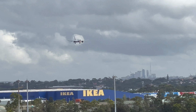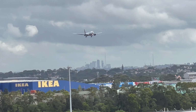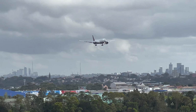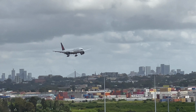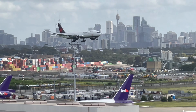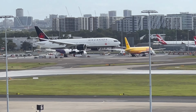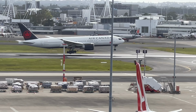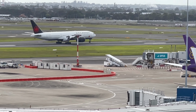This is our next aircraft. This is a Boeing 777-200LR Air Canada AC-33 flying from Vancouver. Boeing 777-200LR. I can imagine that flight's long if they're using a 777LR. Here it comes. Also in the new Air Canada livery. A bit of a float, but a good landing. Okay, see you when the next one comes.